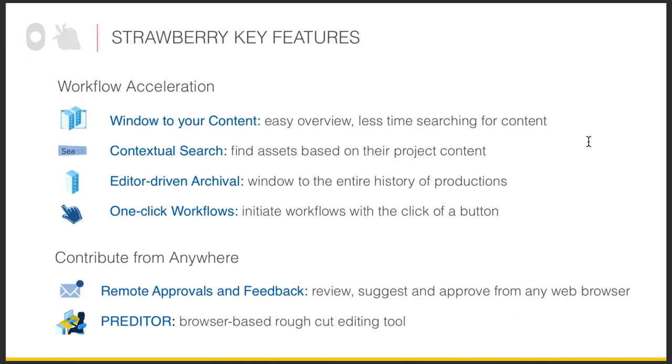And then also at the bottom, you'll see remote approvals and feedback and Predator. These are features that we have in Strawberry as well that are browser based. So you could have producers, directors, even customers accessing your Strawberry content from the web, should you so choose, of course, and enable them to provide feedback, approvals, even markup proxies of content for quick approval, and of course doing rough cut. So from a journalist or from an associate editor, we can really ease the time that's spent in the edit suite using that tool.